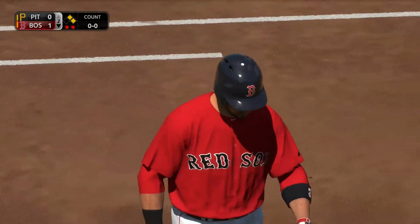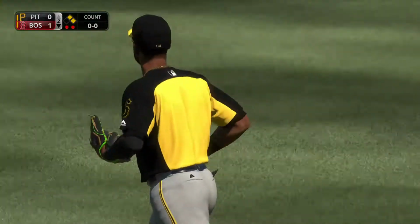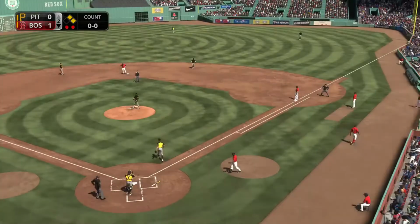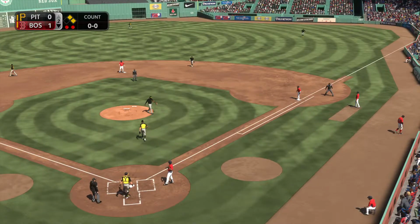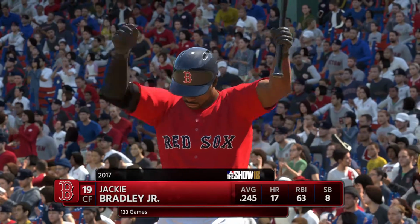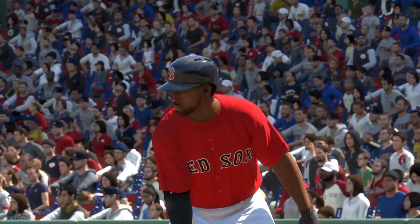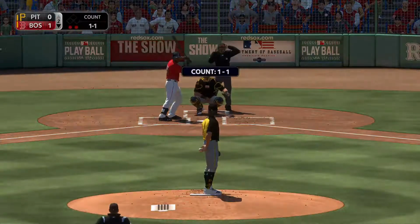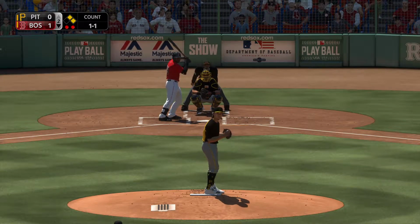Obviously, he's hoping for more up there with the bases loaded, but you can't be too upset with the sac fly. Jackie Bradley Jr. Here's Jackie Bradley now. 2 on, 2 out, and of course, here in inning number 2. Red Sox on top in the early going. 1-0 as we play the second.